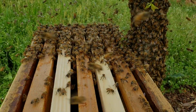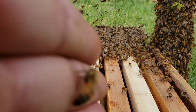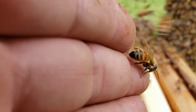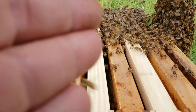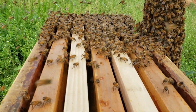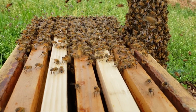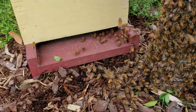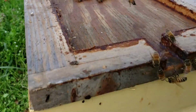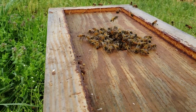So today is March 27th, 2020, and this is my first swarm of the year. I had planned on doing some swarm prevention this afternoon or tomorrow. Apparently they beat me to it. So I guess the best I can do now is just try to catch this swarm, and then tomorrow I'm going to go through my other hives and see if I can either slow them down or prevent them from swarming.